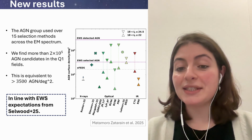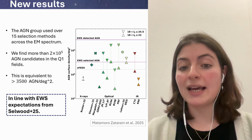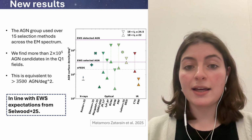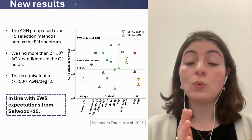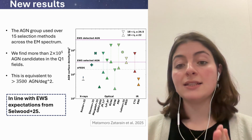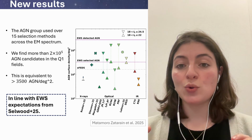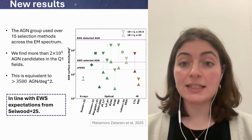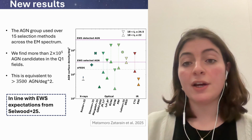And this plot is basically just a snippet of the work that I've been leading, where we show the AGN surface density per square degree for different selection methods. I also showcase the expectations for what should be detectable and what we should be able to select in the wide survey. Each individual marker represents a different selection for the different Q1 works, and the markers separated into the two magnitude bins represent the selections that we applied in the work that I led. We separate into two magnitude bins to highlight that at the deeper magnitudes we obtain larger AGN surface densities, but potentially at these deeper magnitudes we're obtaining more contaminants that we're currently still assessing.